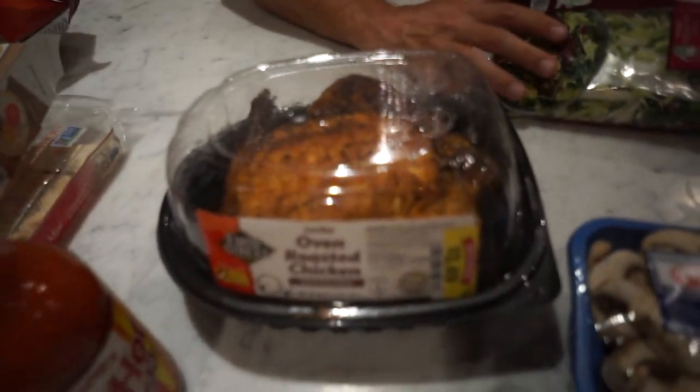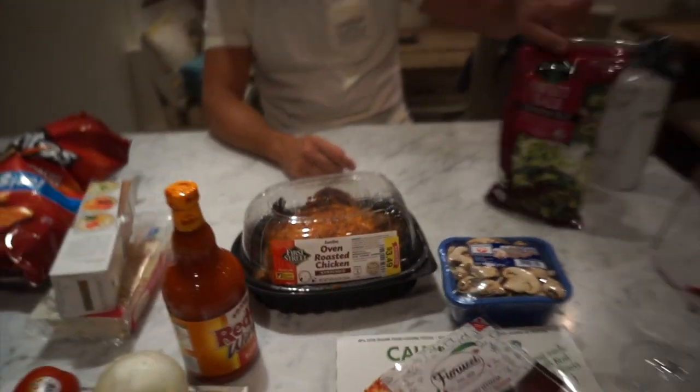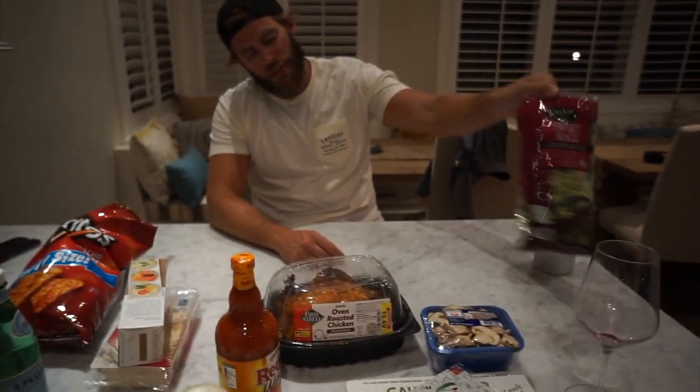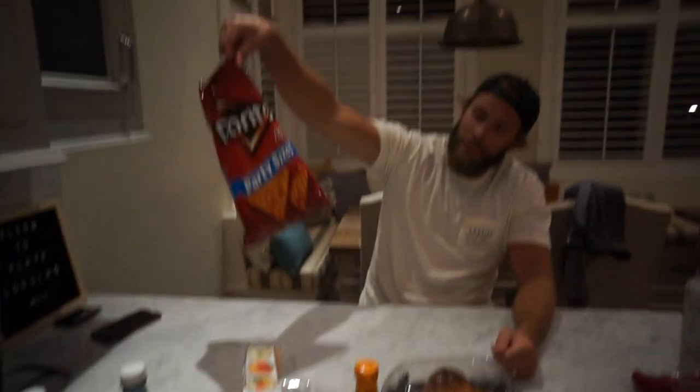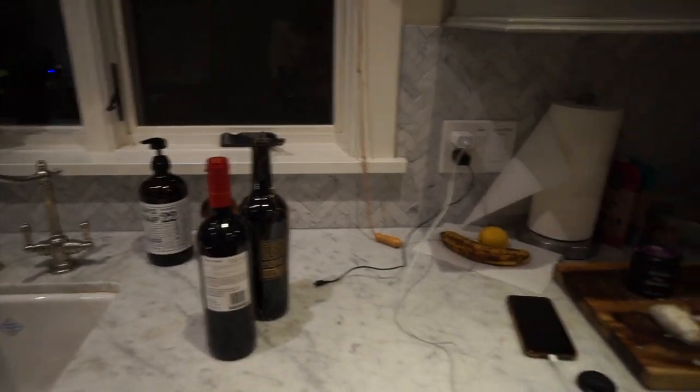It was only $3. That's what happens when you shop at Smart and Final. You get chicken for $3. And a little salad, sweet kale chopped. A little appetizer of Doritos with some cheese from last night. Just super healthy. Keep going left. Over there, there's a couple bottles of vino. Ooh, gotta have those.